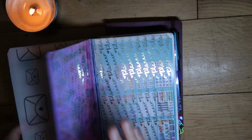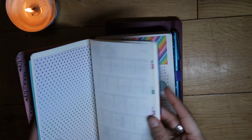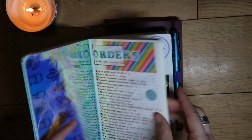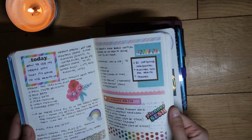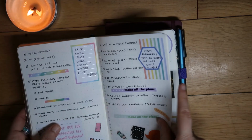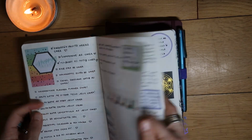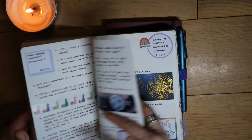So I put in video schedules, I put in video ideas, I put in planner wish lists, I put in orders, and then I do lots of planner related journaling and lists. So like things that I might be able to do with a planner that I really covet but haven't been able to find a use for.